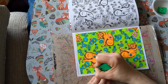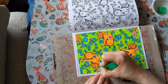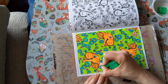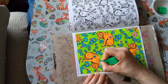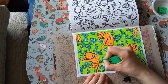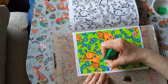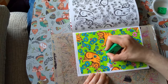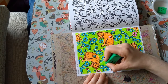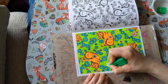Nearly done. So this has been quite a quick colouring chat. That was my thought that it would be. But I wanted to have a go with this challenge, and I didn't want to leave it for ages, because then by the time you do it, it's been and gone, and you miss the boat.